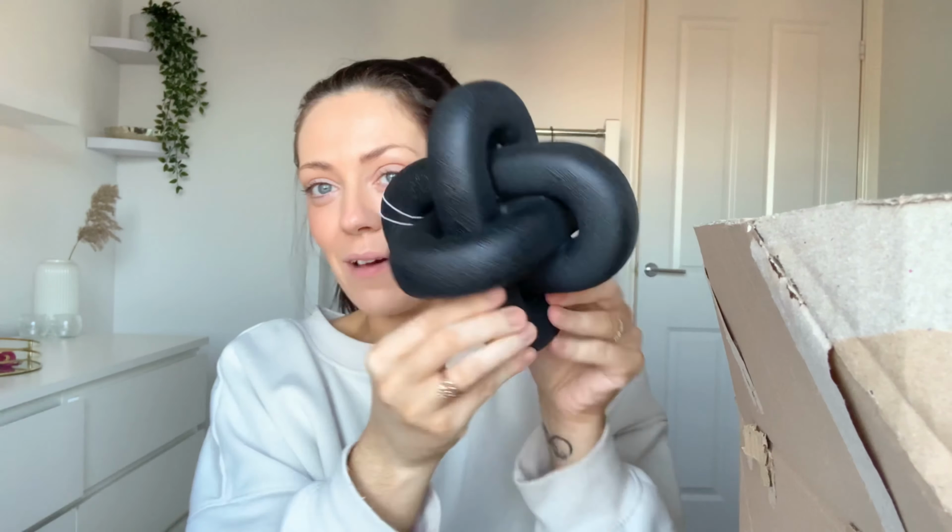It was only £6 for this. And I've seen them online for way more than that. I was not going to pay £20-30 upwards for a decorative knot. But yeah, £6, and the quality is really, really nice.